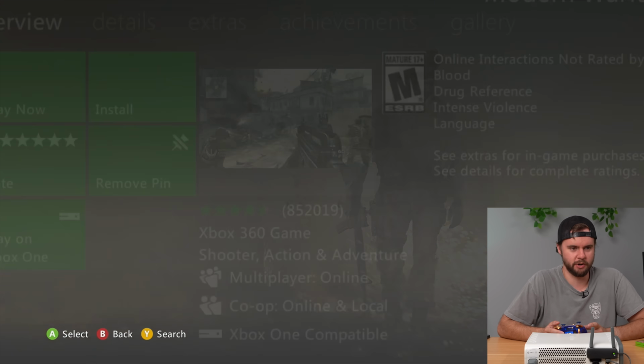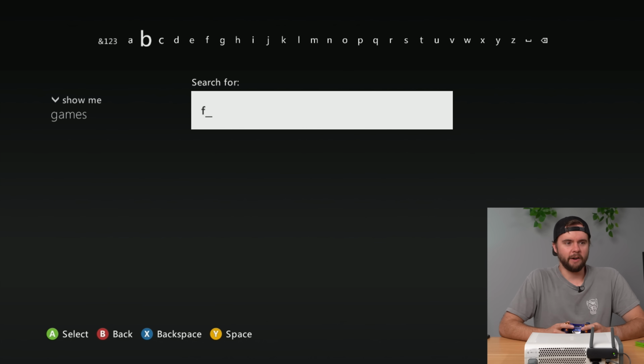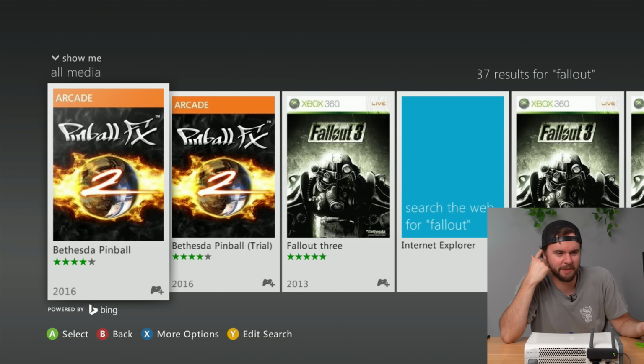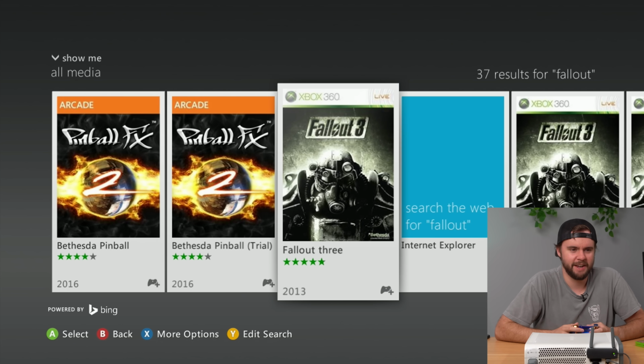Let's see if it works. So you press search here, and now we should be able to actually search through other games. Let's try Fallout. Let me search Fallout here, and we should be able to get deeper into the marketplace. Search Fallout, and the first thing that pops up is Pinball FX. Oh, it's the Bethesda Pinball. Okay, I guess that makes sense.